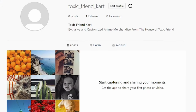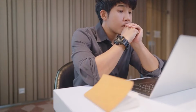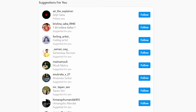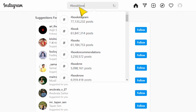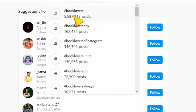You can now add a nice profile picture and post something if you like, although it's not mandatory to post anything. And you don't even have to worry about followers, because that's unnecessary for this method. Now, with your Instagram account ready, hover your mouse to the top of the Instagram page and you'll see a search bar. Go ahead and search for a hashtag like this one, #booklovers. You can even try another hashtag, but for the sake of this tutorial, we're going to use #booklovers so that we can get people that love reading books.